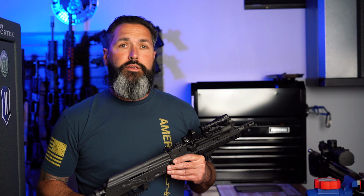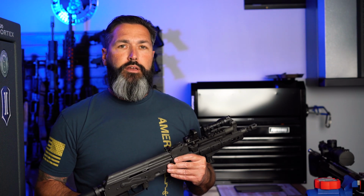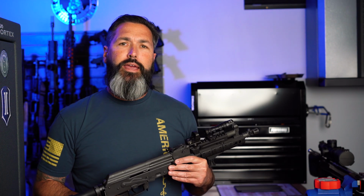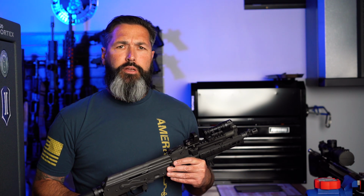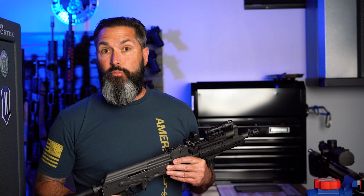So let's take a quick detailed look at the rifle and its features, then I'll tell you about my experiences shooting it, and also a little bit about why the AK as a whole is really appealing to me now more than ever. As of right now, I have just about 2,000 rounds through it, so I'm really starting to get comfortable with the platform again.